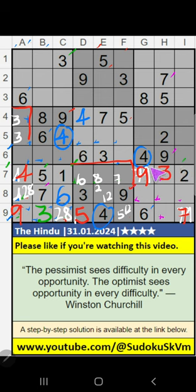6th row, we have 2. So 2 can't come in these cells, then 2 is confirmed here. Then 4th row, 3 numbers are remaining, 1, 3, 6. It will come in one of these cells, we will confirm later.